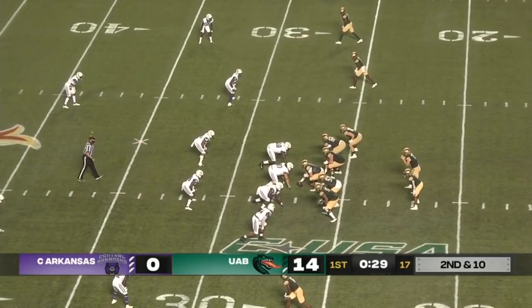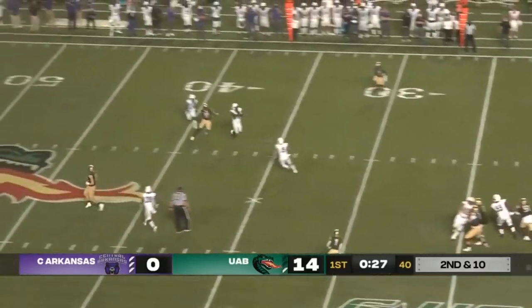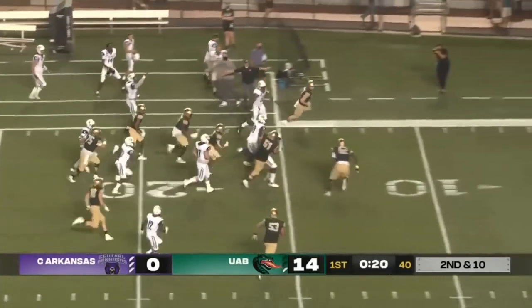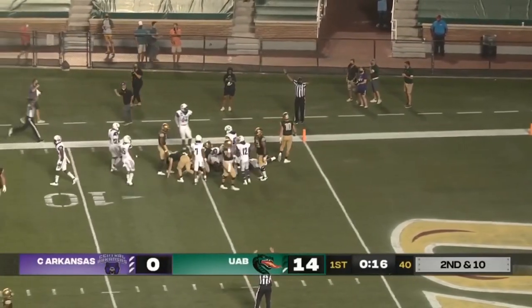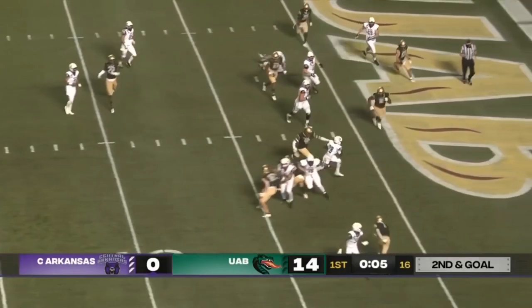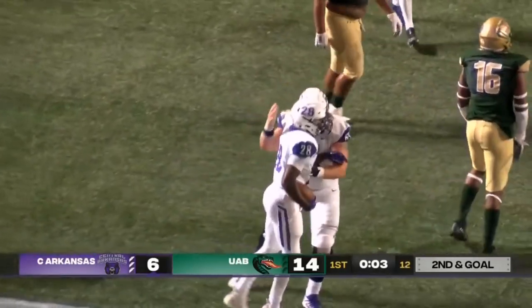UAB electing to throw on first down. Good protection for Johnson, but he throws it right into the teeth of the defense of Central Arkansas for an interception and more. Inside the 5-yard line is where it's going. Man in motion, Blakey. Here's the pitch to Myers. Can he get into the end zone? Yes, he can. Central Arkansas on the board.